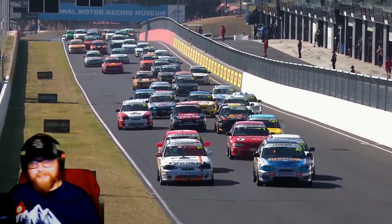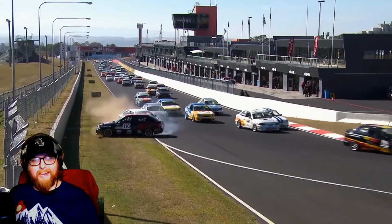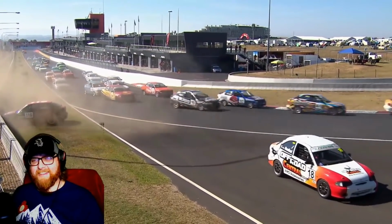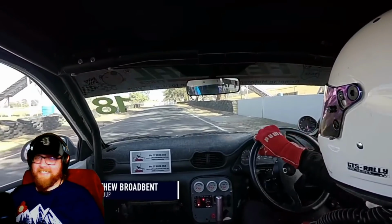So they all seem to be spreading out down like this. Let's see how they go through turn 1. Oh, look at that! Number 116 spun right out into the dirt. Unfortunately, we've had carnage already in turn number 1. This is what you expect with 54 cars in the field.